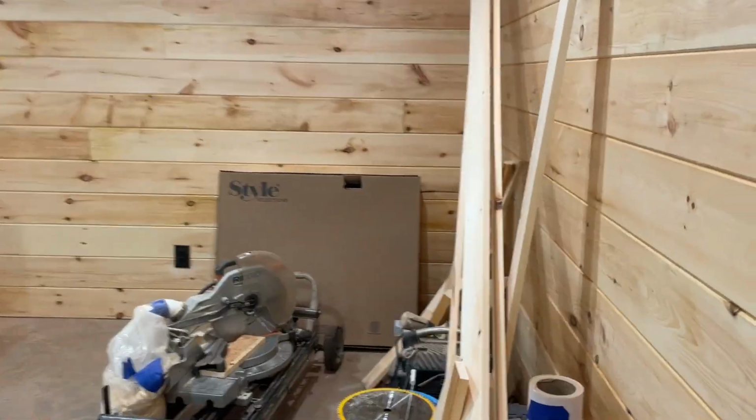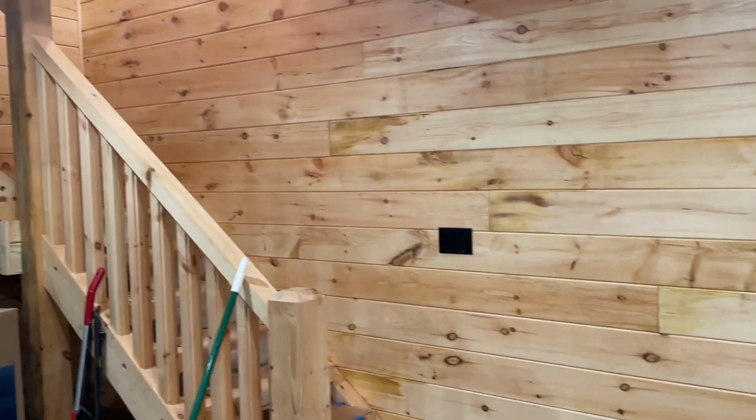And again, this is the big seating area. And that's the whole tour.